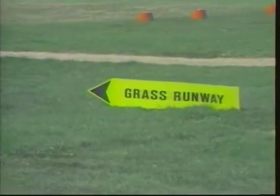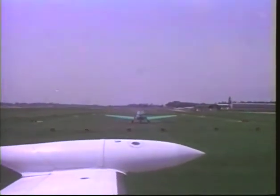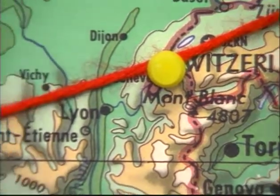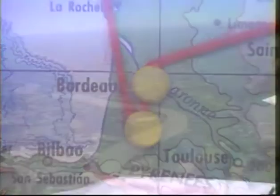See, they have a parallel grass runway here. That is a big, long, 12,000-foot strip. One day and one night in Switzerland, and to complete our no-reservations, unplanned week, we decided on Bordeaux and to visit the famous wine country of France.